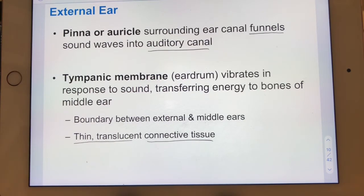That vibration in the tympanic membrane will be transferred to the bones that are sitting next to the tympanic membrane. And I'm actually going to try to hunt down some of those bones so you can actually see them. I'll be right back. Okay, grabbed the bones, so hopefully I'll remember to show them to you when I'm actually video recording this.